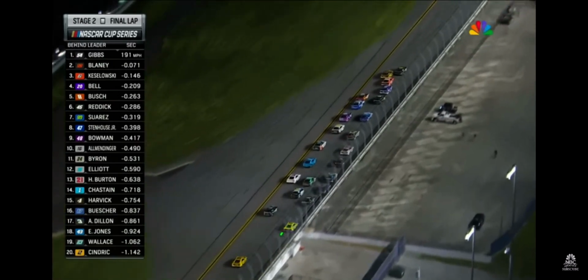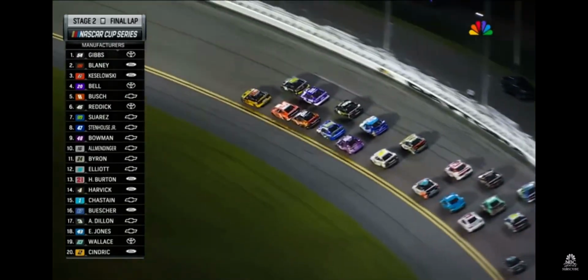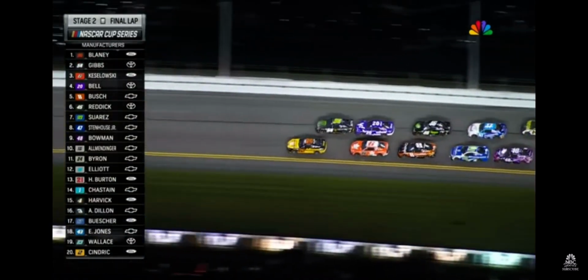Take another look at how this happened. Going down the back straightaway, he makes a move or gets help from behind, and the car goes into the infield air. It just lifts right up off the ground. Inside. Oh, not much you can do there, but Gibbs is going to get some help. His teammate, Christopher Bell, the 20 car on the outside, Rick.